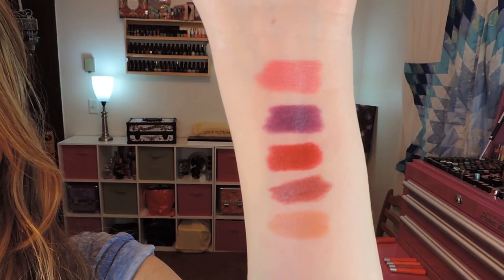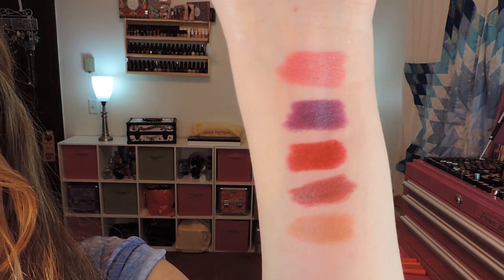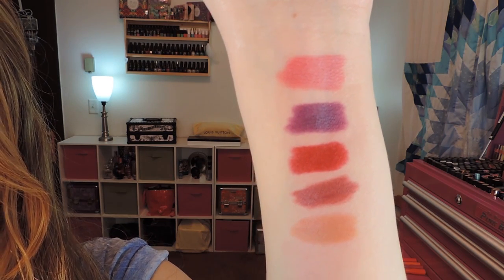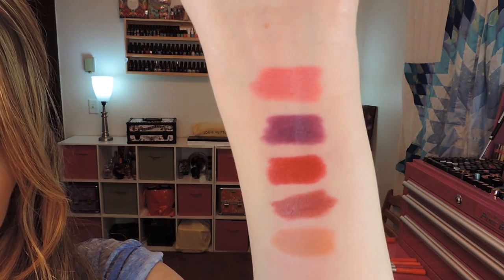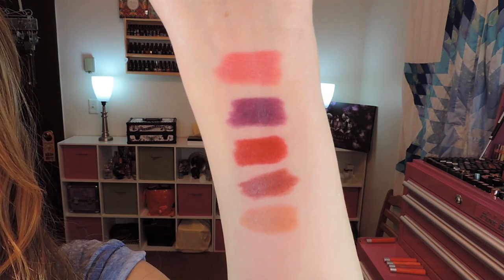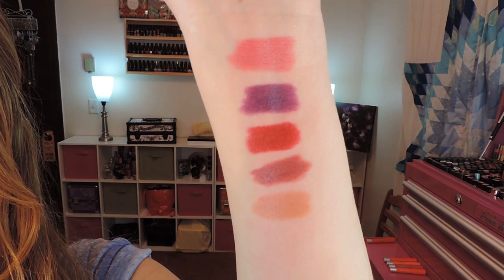So here are the last 5 matte balms. The one on the top is 205 Elusive. The second one, the deep purple, is 215 Shameless, and that particular shade, if you can see there, can be a little patchy, not quite as opaque in consistency like some of the other ones. But the third one is 250 Standout.